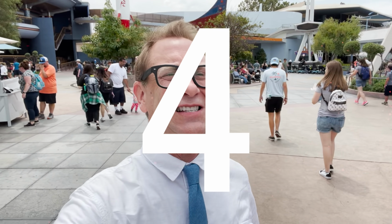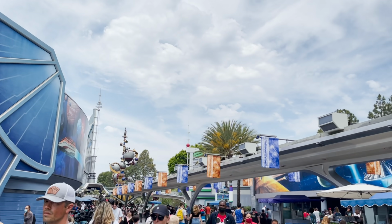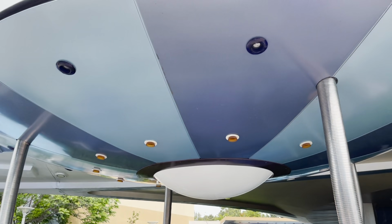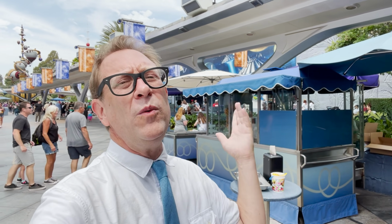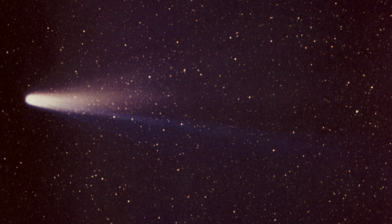For the number 4 most insane detail in Disneyland, we gotta come back to Tomorrowland. When Walt designed Tomorrowland, he had an idea. He wanted it to be set in the year 1986. Why 1986? Because that's the year that Halley's Comet was going to come back to Earth. But we're long past 1986. And Walt also thought that by the time we got to 1986, we'd all be super healthy people and we'd eat and grow our own food.